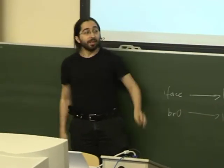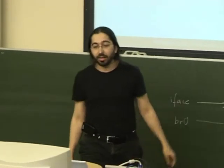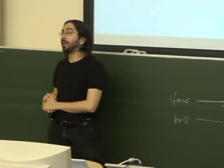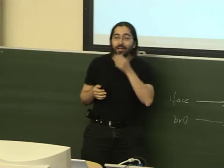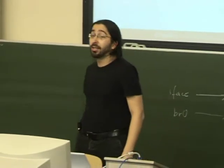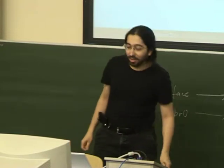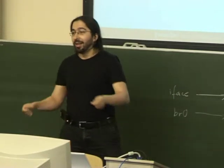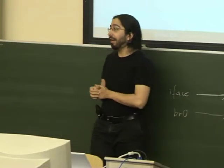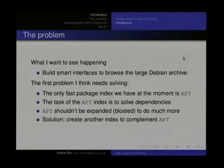The problem I'm trying to solve here is to build smart interfaces to browse the large Debian archive. I don't buy that Debian is too large, which should stop getting packages into it. I prefer to say Debian is too large for the current tools we have to browse the archive. Let's make new ones and put even more packages into it. So that's the kind of long-term goal.